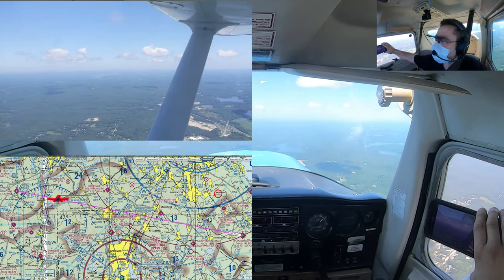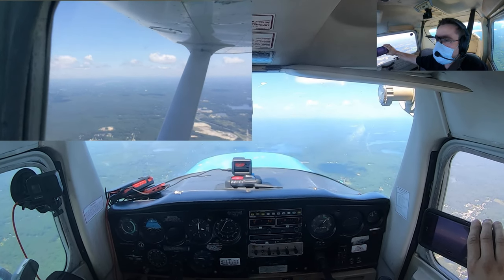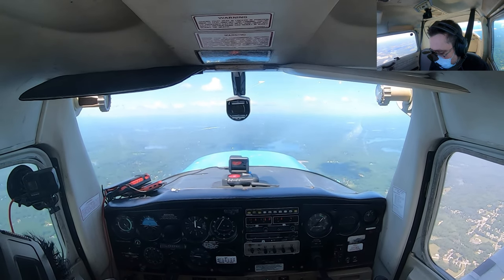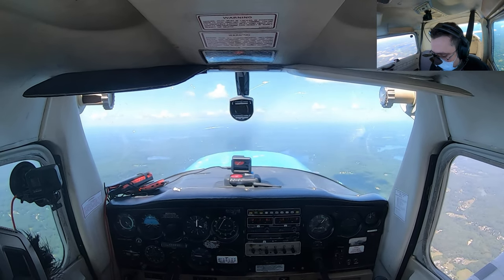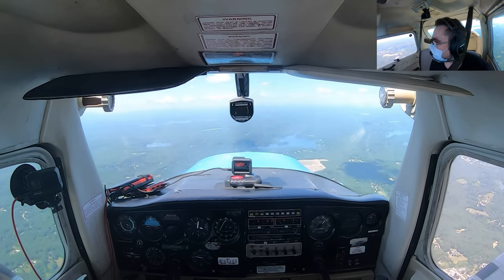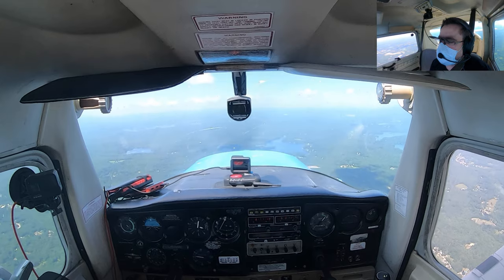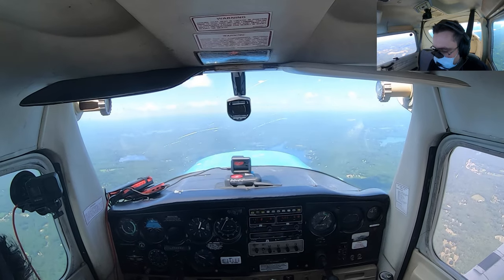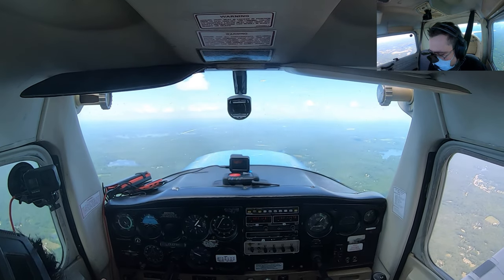Gamma Jet 881, proceed direct Tudor. Direct Tudor, Gamma Jet 881. Southbridge will be 15 nautical miles. Foxtrot Romeo, contact Boston approach, 120.6. 120.6, Foxtrot. 4624, contact Bradley approach, 119.0. 119.0, 249er, thank you. Left turn 310. 5519, turn left, thank you.